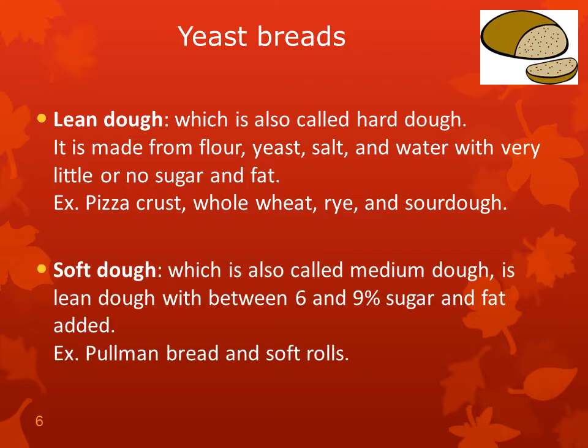Soft dough, which is also called medium dough, is lean dough with between 6 and 9% sugar and fat added. Examples would be your Pullman loaf of bread and soft rolls.